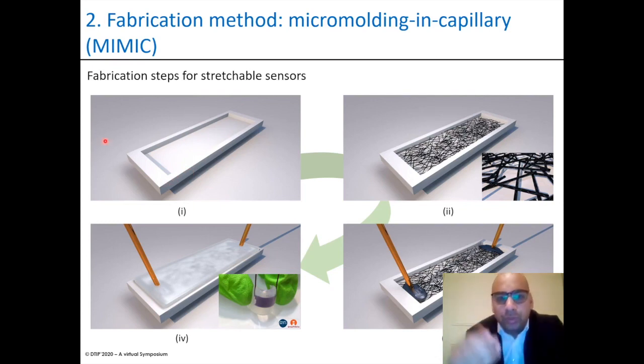We can use a variety of polymers such as PDMS, EcoFlex, and in this work we are showing the results of Dragon Skin. It's also a typical soft polymer. These grooves or channels are easily made by a standard molding process. In the second step, we drop cast the 1D material solution, which is separately prepared in ethanol or IPA alcohol solutions.